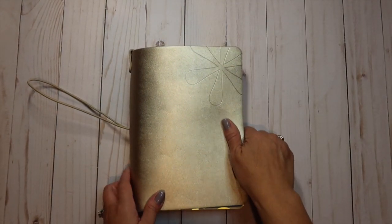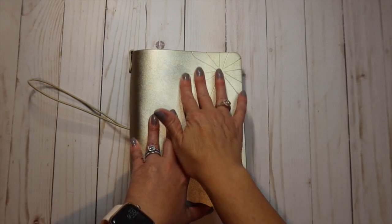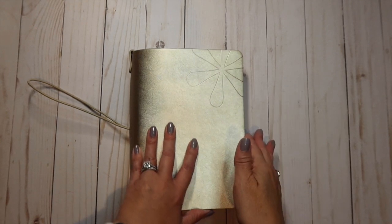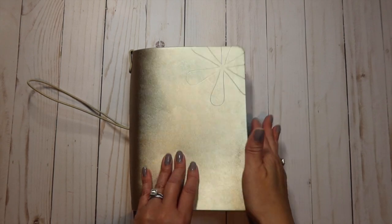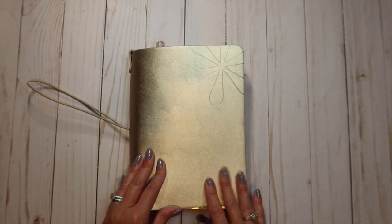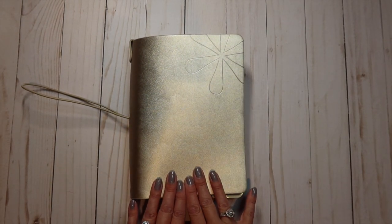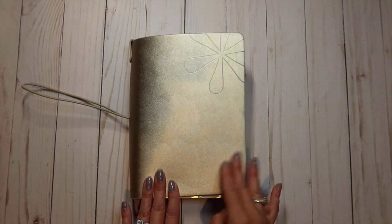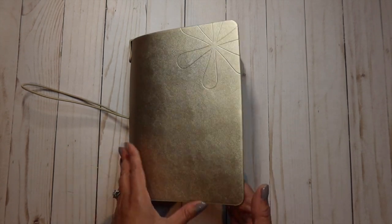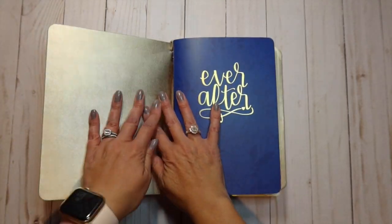But of course, Erin Condren has the asterisk symbol, which is their logo, on the front cover, and it's just sort of embossed into it. You can choose to have this blind embossed on your cover, but she didn't choose to do that. So, all right, let's open it up to the first book.